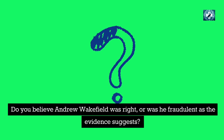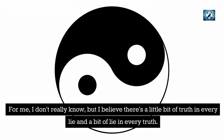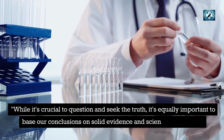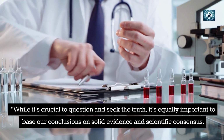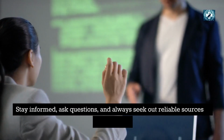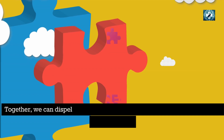For me, I don't really know. But I believe there's a little bit of truth in every lie and a bit of lie in every truth. While it's crucial to question and seek the truth, it's equally important to base our conclusions on solid evidence and scientific consensus. So I challenge you to think critically and look at the evidence. Stay informed, ask questions, and always seek out reliable sources of information. Together, we can dispel myths and ensure that our communities stay healthy and protected.